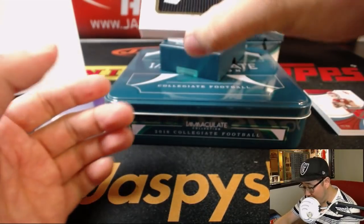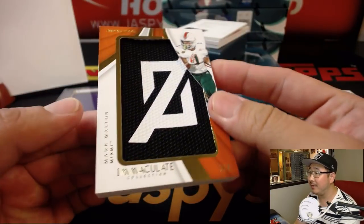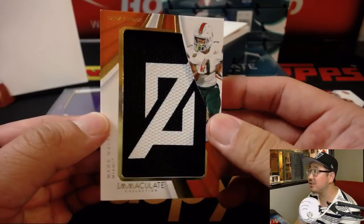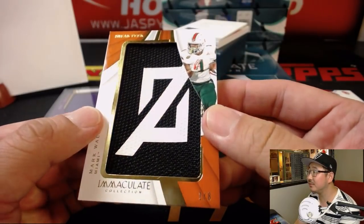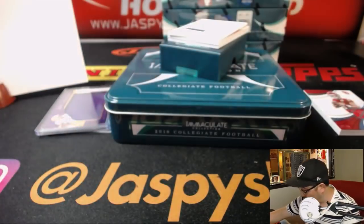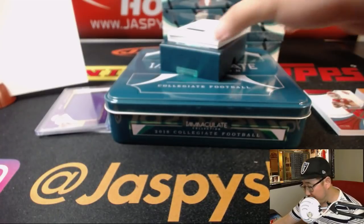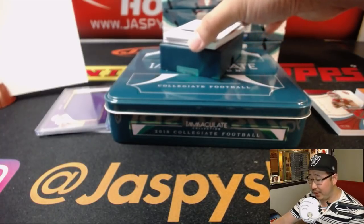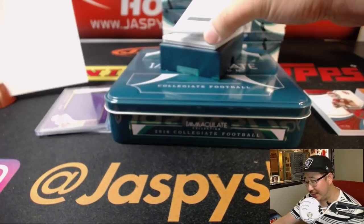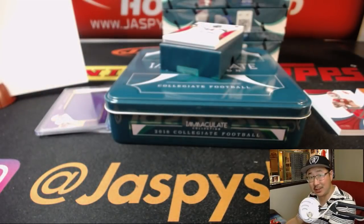We got Sneak Peek Mark Walton, 2 out of 8. I love these sneak peeks. Nice. Number 2. That goes to Samuelson. And Coop, with the 0, gets any and all redemptions. It's Immaculate Signature Patches. Ba-bam. Dan Marino. Dan the man for Coop. It's not too shabby at all.